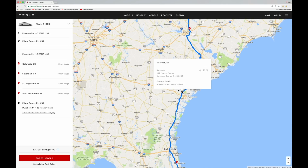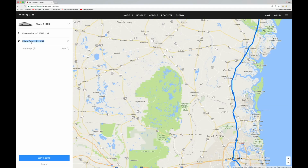You can click on the supercharger and it'll tell you there's 6 superchargers. They're available 24 hours a day, and it's in Savannah. It tells you what's actually at the superchargers. The car does a little bit better job. The car actually tells you how many superchargers are available at the time. But it looks like there's bathrooms, there's Wi-Fi, and there's a place to eat in that particular one. So say you want to go across country.